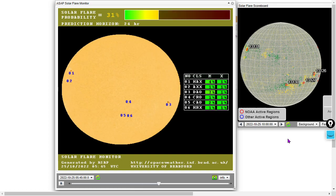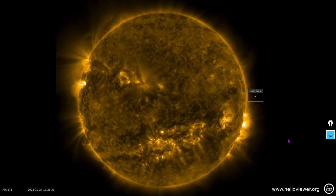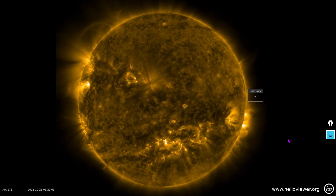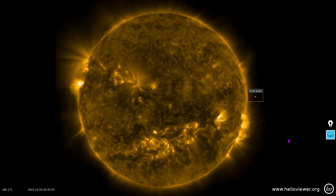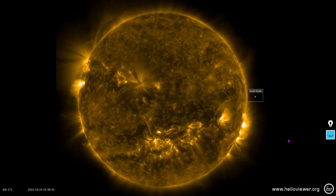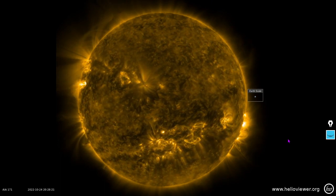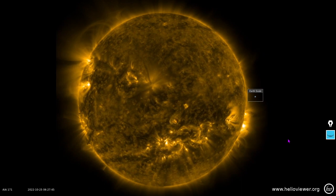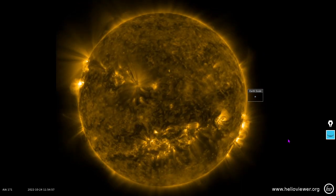That's a sunspot having just recently formed in the past 24 hours. So we'll have a few more named groups. Sunspot number will increase. Here's 171 angstroms for the past 24 hours. As we show you the most detailed imagery anywhere of the closest star, as well as the most comprehensive space weather you'll find in the known universe.